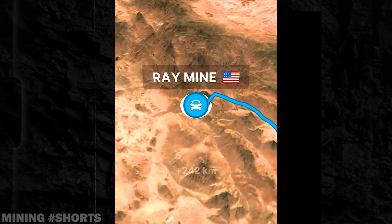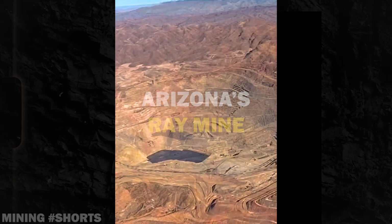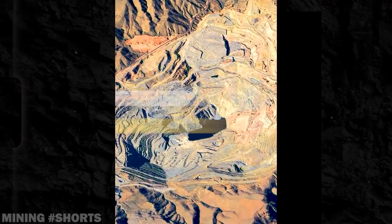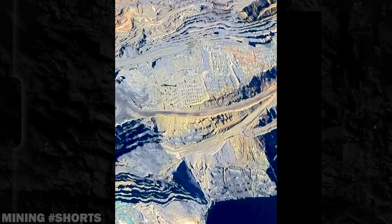It only takes a 3-hour car ride and 170 miles to go from the Morenci mine to the Ray Copper Mine, located near the town of Kearney, Arizona. Owned by Asarco, a subsidiary of Grupo Mexico, the mine first opened in 1880.